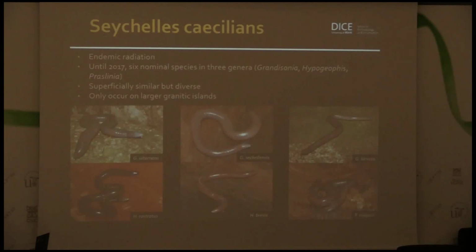But I mean, you think snakes are tough and muscly. You pick one of these guys up and they're slimy as well, because obviously they prefer the moist habitat. They're very, very difficult to wrangle. So although you can say, oh yeah, I can count the rings, and oh yeah, I'll just look at the distance between the eye and the nostril, when you actually try to do it, it's pretty tough. It takes a little bit of practice. So yeah, superficially very similar, and they only really occur on the larger granitic islands.